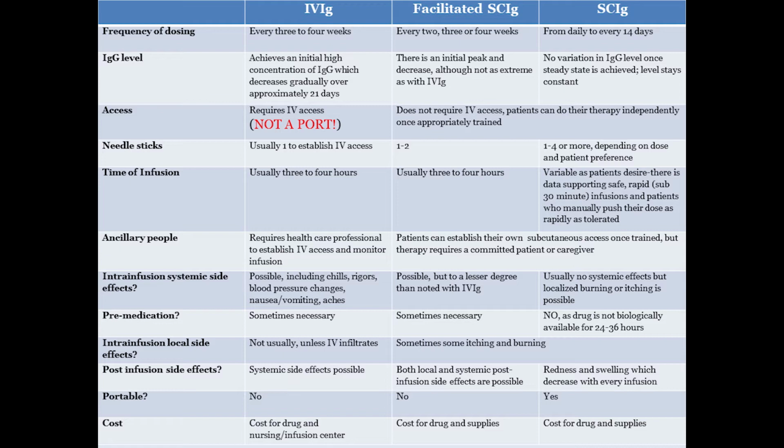There's always a but. There are no systemic side effects, but sometimes people get some local side effects with SubQ gamma globulin. They get a little swelling, a little redness. Sometimes people have a little bit of itching, sometimes some burning. All of those things go away, and we definitely have things that we can manipulate if those are problematic. Most frequently, it has to do with the length of the needle that you're using. If we change the length of the needle, we eliminate that burning and itching.